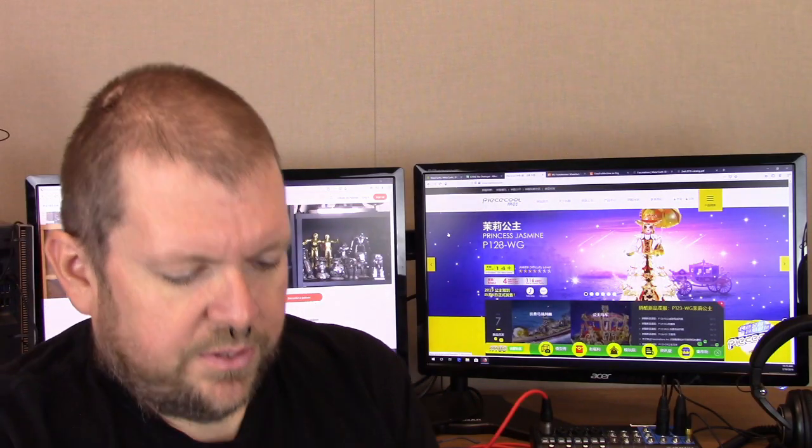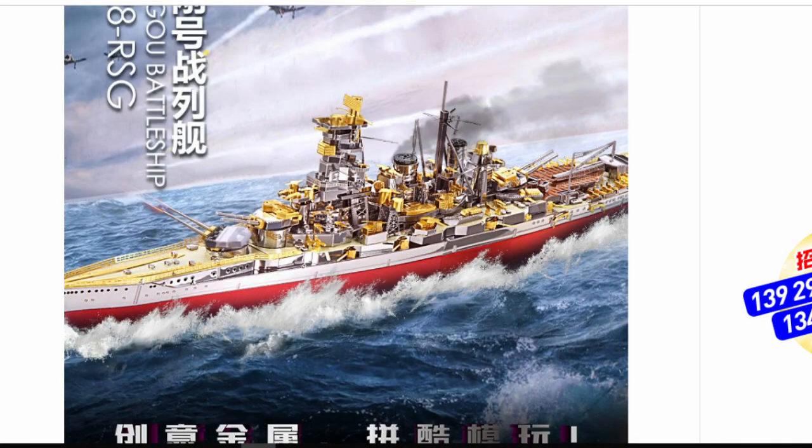Another model is the Kongu battleship, and they list the English name as King Kong battleship, but I kind of don't buy that. I wonder if there's a mistranslation there. But that one is 31 centimeters long by 5 centimeters wide by 7.5 centimeters tall. So that sounds like that's another long battleship, which Piececool and Fascinations or Iconics seem to be doing some rather large ships from time to time, and I'm personally loving it. It is 3.5 sheets.